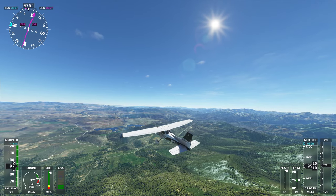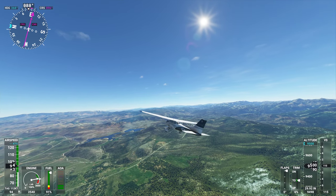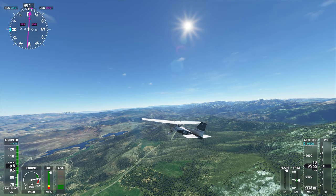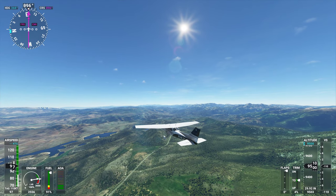Alright, I think I've got the autopilot back on track here, so there we are. We are heading off down south here. Should be a pretty nice trip. I'll probably pop back in and out with the video here. Should be a lot of nice landscape along the way.